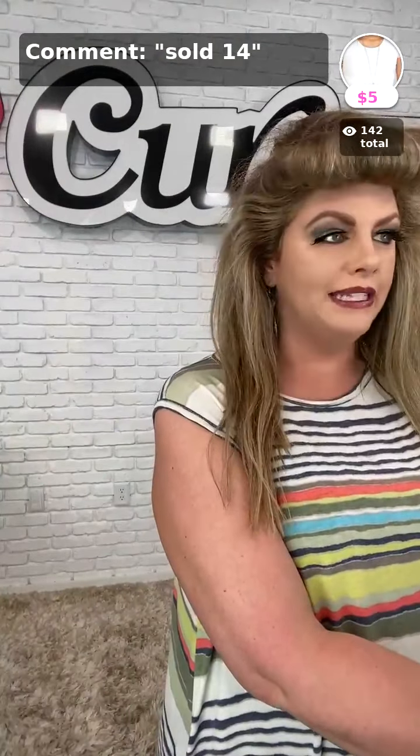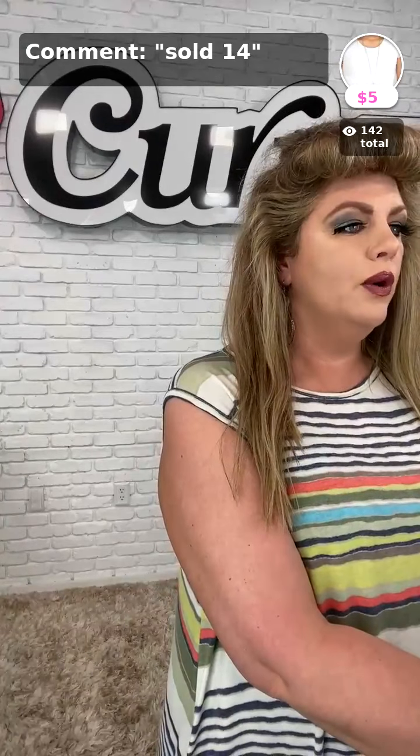Okay, City Stripes. Are you going out of town this weekend to somewhere amazing? And what curvy clothes do you have packed in your bags? Let us know that. Okay, this is City Stripes in the olive, 3X, 4X, and 5X.